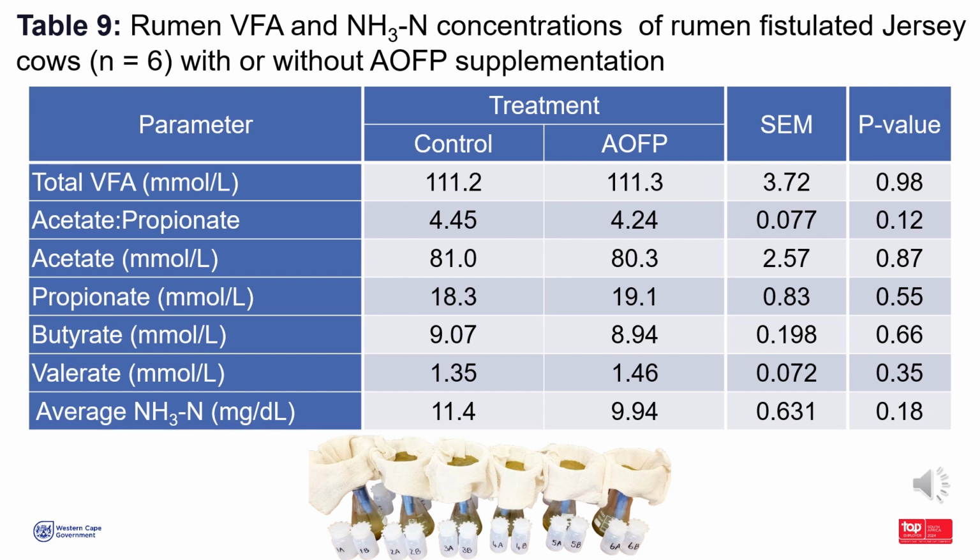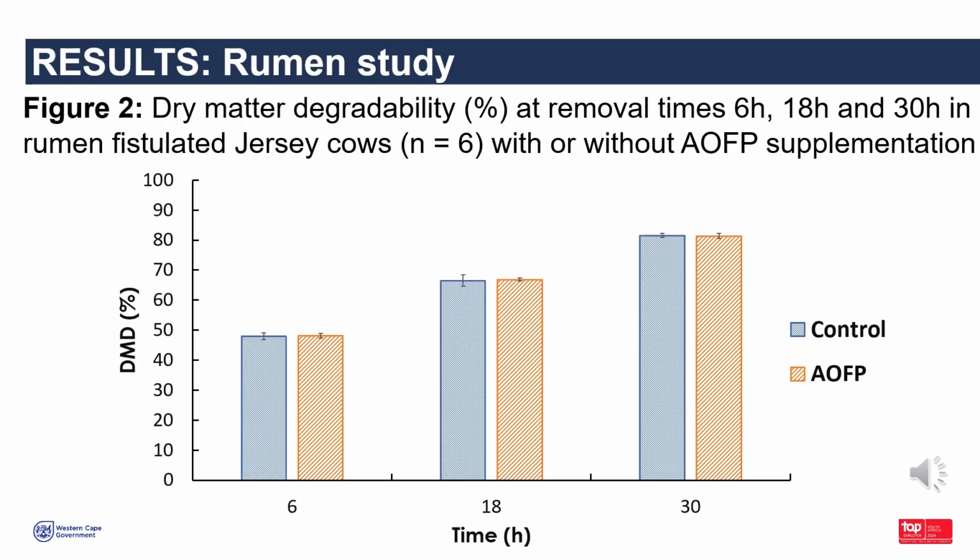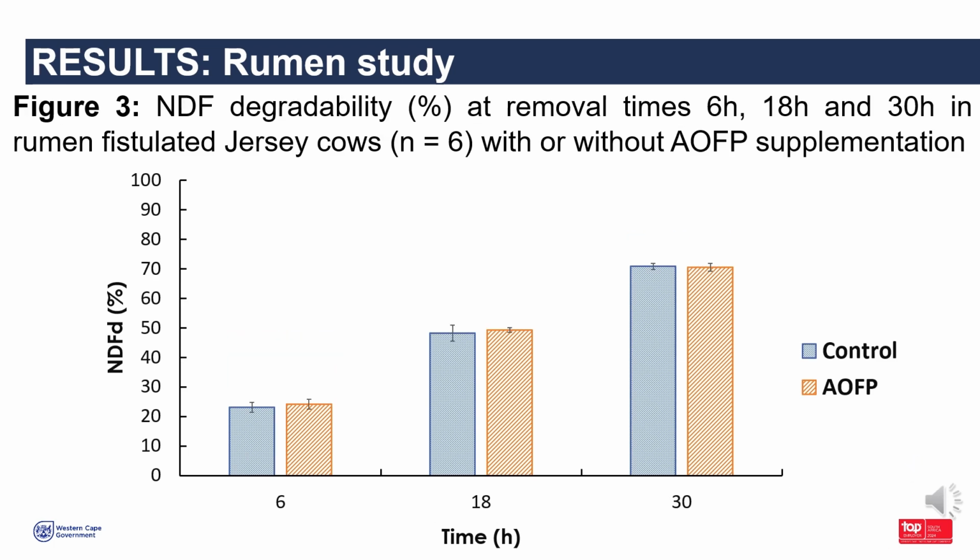This graph shows the progression of dry matter degradability in rumen cannulated cows on the control and the Aspergillus oryzae treatment. There was no significant difference in the dry matter degradability between treatment groups. This graph is similar to the previous one, but it shows neutral detergent fiber degradability. No differences were observed in the NDF degradability between treatment groups.